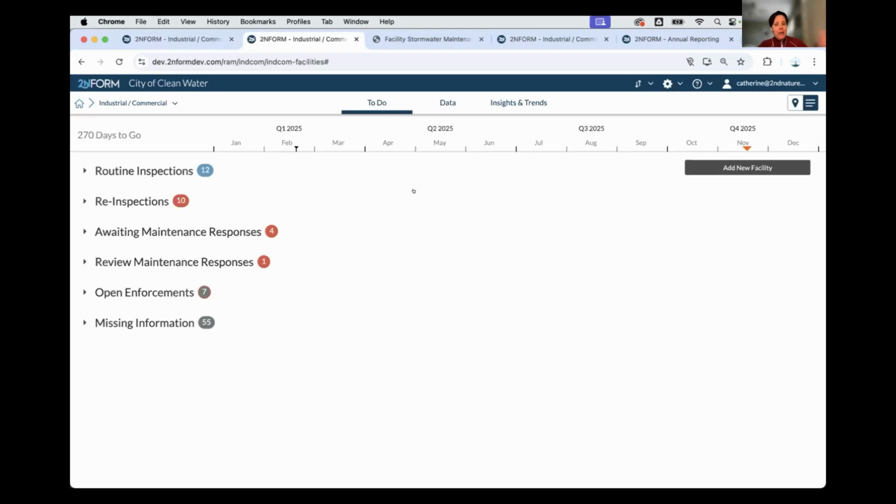Definitely. So, I'm going to wear a different proverbial hat now, of the inspector. When I log in the morning, my go-to place is this to-do list, where I can see the different types of tasks that I might have to do, starting with the routine inspections at the top. We think of this as a cascade of tasks where, if a routine inspection has no findings, that's great. But if it does have findings, it might trigger the need to do re-inspections or get maintenance responses, and in the worst cases, have some open enforcements.